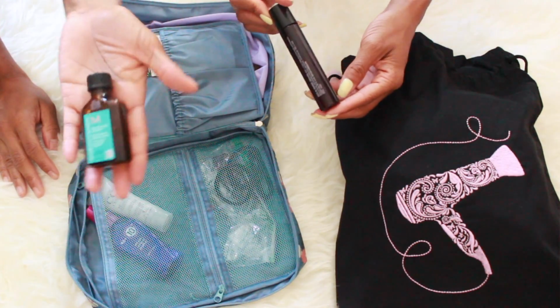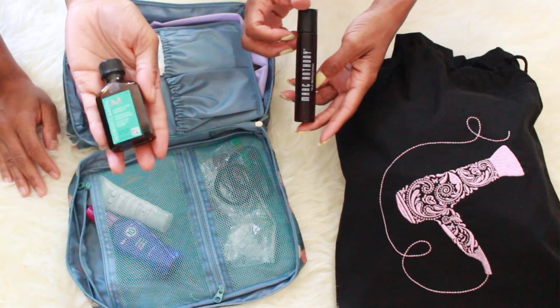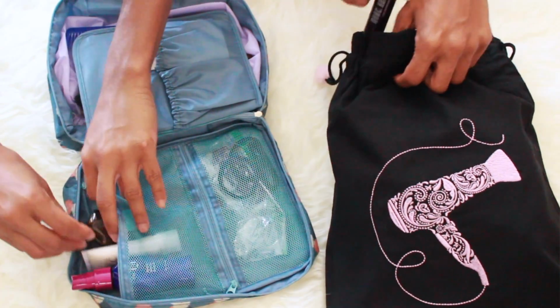All right, and next for us, we gotta have our serums. So we pack serums, especially if you go somewhere that's high in humidity, especially in the summertime, or if it's starting to get cool. Serums are really good at protecting your hair from environmental factors, whether it's cold, whether it's hot. So just kind of rub your hands together and put it in your hair if you feel like your hair needs it. Yeah.